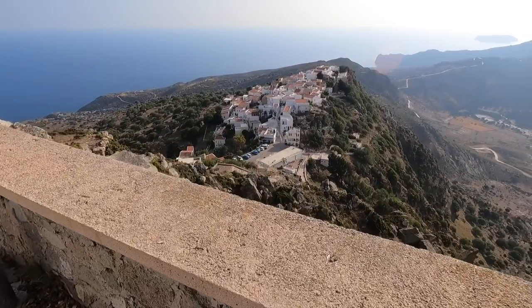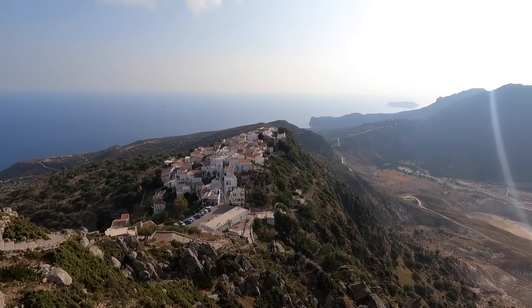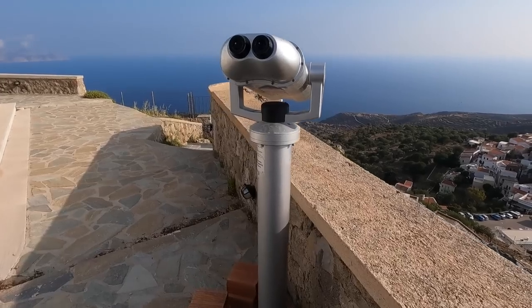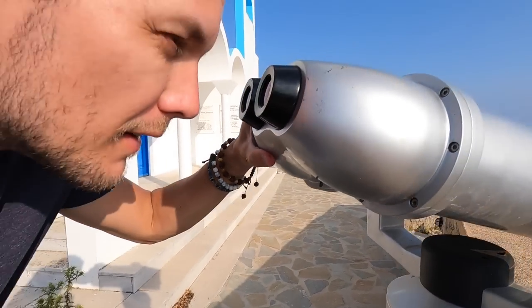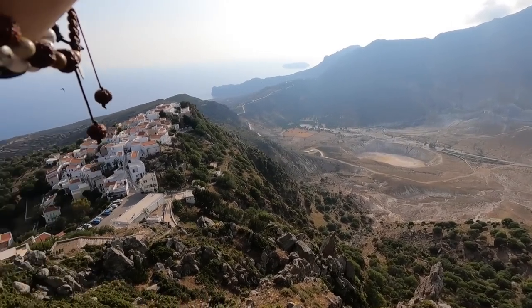Ah, but from here you get way better views of the little village, Nikia. See how tiny it is. Wonder if these work. Oh yeah, they do. Sometimes you have to pay to use these. Whoa. Super zoom. Guys, this is crazy. I can literally see a guy super clearly in the crater. I can see everything that he's doing. That's nuts. From here, you can't even tell that anyone's in there at all.